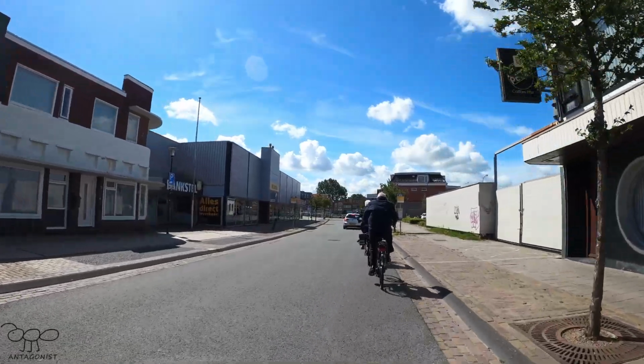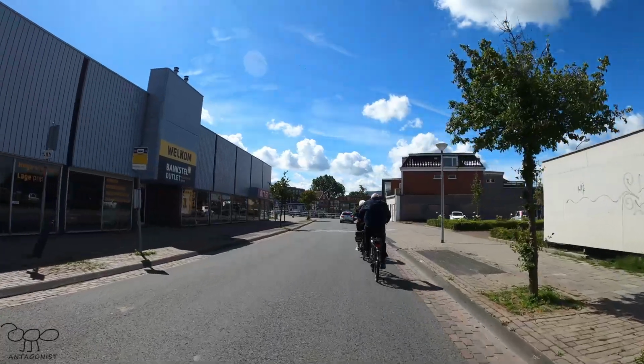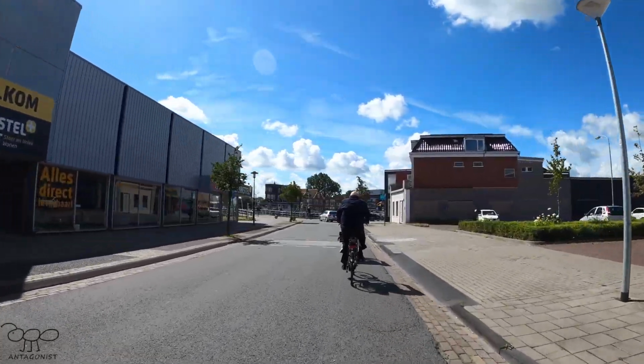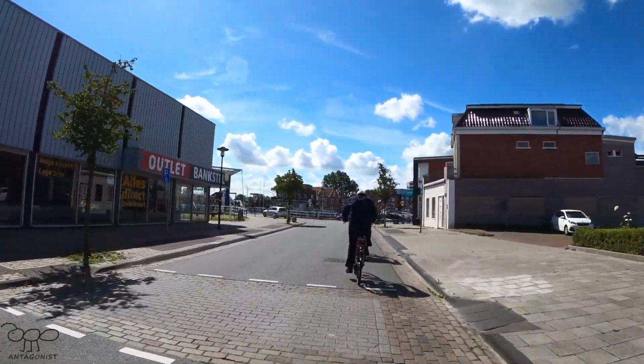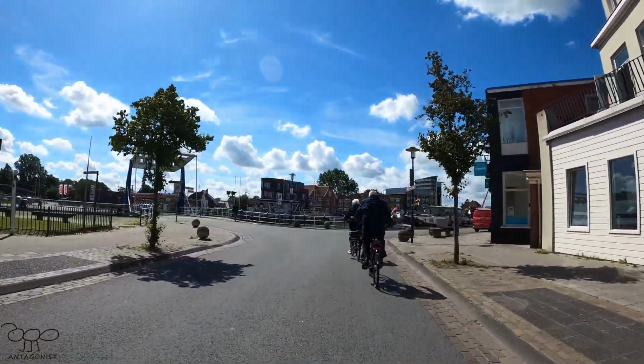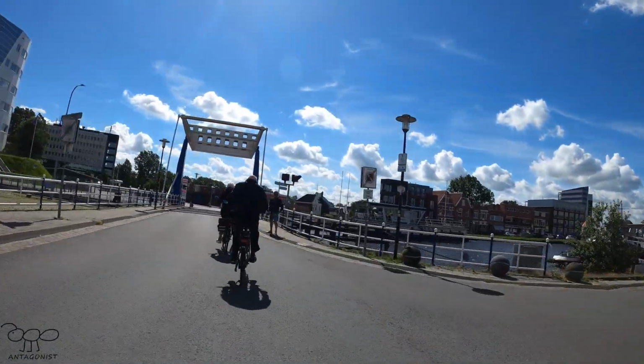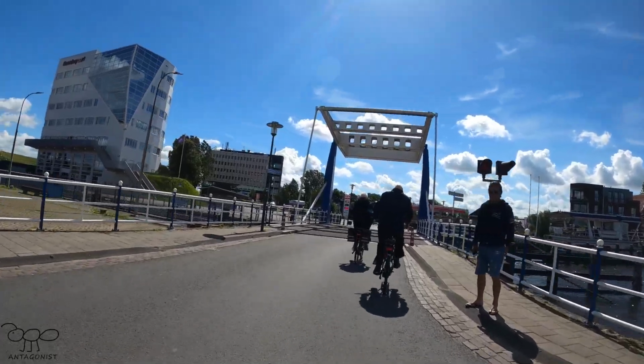Heading into Delfzijl. I went a bit off piste, trying to find the centre. You can see here the canal widens out. Much bigger ships, boats, I have to say.